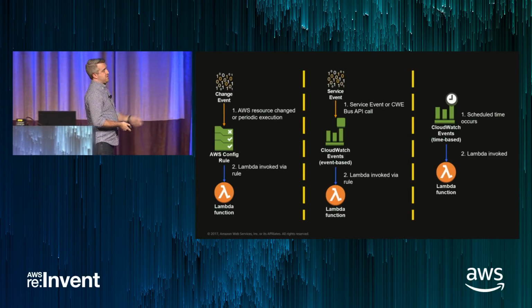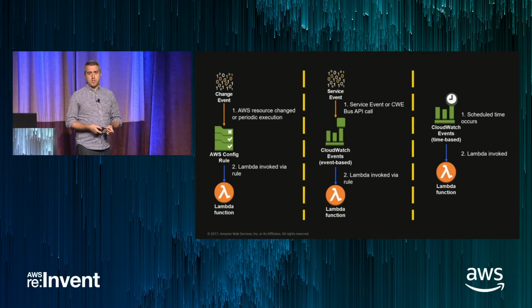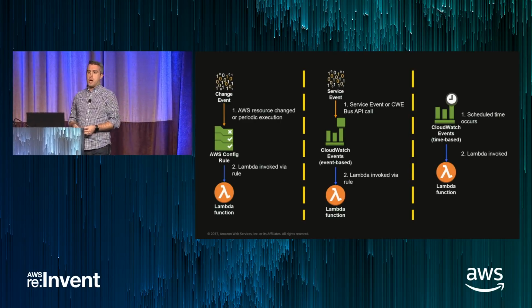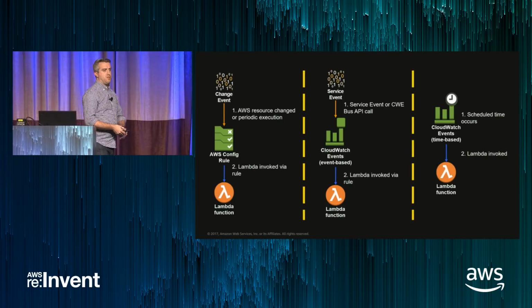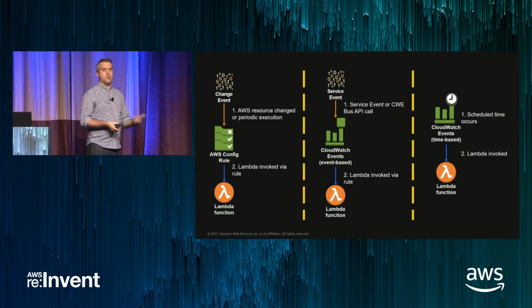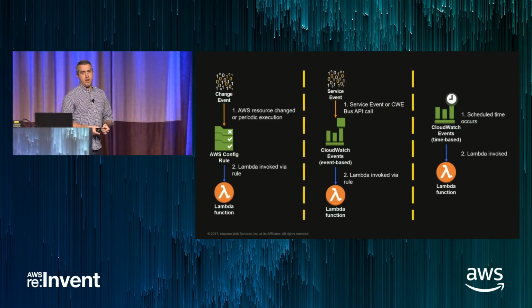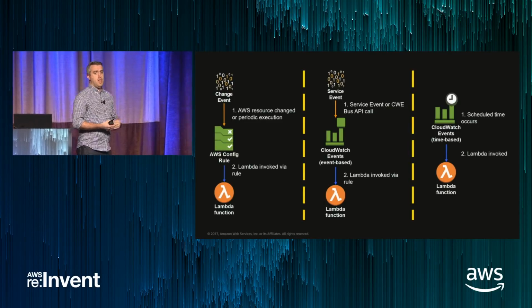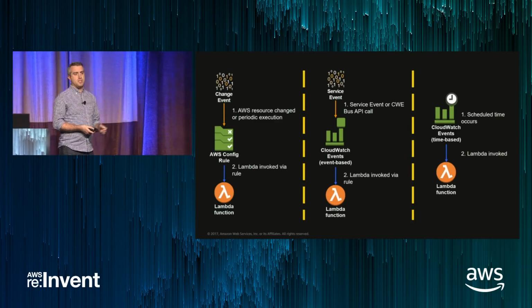There's another part of CloudWatch Events, which is CloudWatch Events that are time-based or scheduled. And so effectively, this is managed cron. So for those of you who have cron jobs and have probably dealt with things like making cron jobs highly available and making sure that you don't have two of them running at the same time, or all the different issues that come with that, CloudWatch Events is a great way to help replace this. And in this case, basically, you schedule a Lambda function to execute, and what you do in that Lambda function could be pretty much anything. So lots of different possibilities here as well.